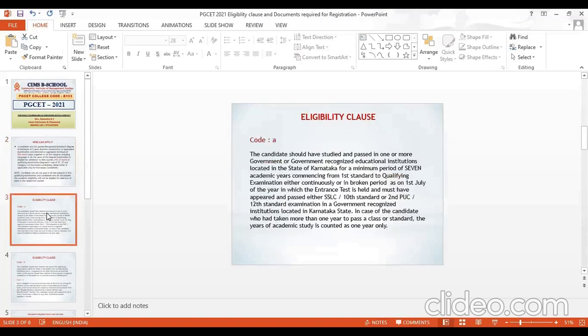Next thing, there are different criteria or codes, what you call in the PGCET. That is code A, code B, and code H. You can also consider it as Karnataka, non-Karnataka category and things like that. So here, when it comes to Karnataka category, code A, code B, code H. Code A means you have studied minimum 7 years in Karnataka. That is either 10th or 12th, that is SSLC or PUC from the Government of Karnataka board, and you have completed your graduation also over here itself. But the main thing is your SSLC and PUC, you should have studied in these particular 7 years in Karnataka, under the Karnataka government. Then you are eligible under code A.